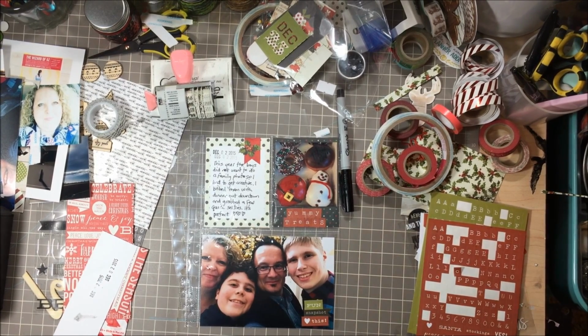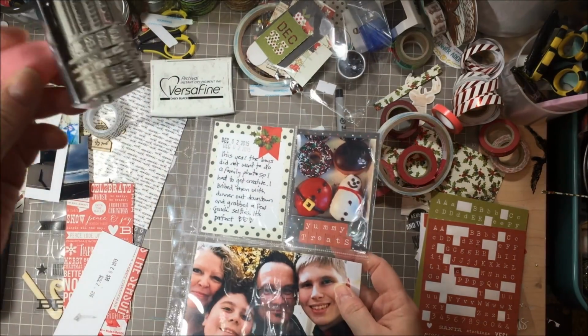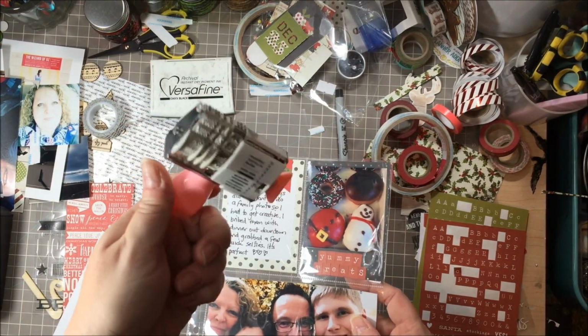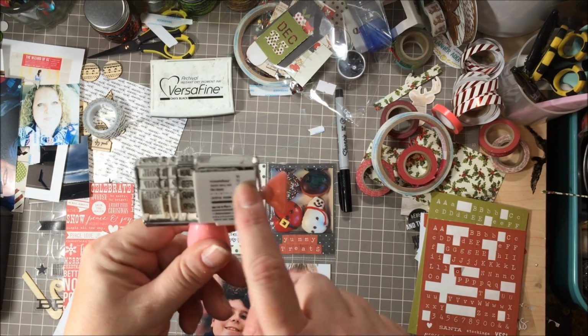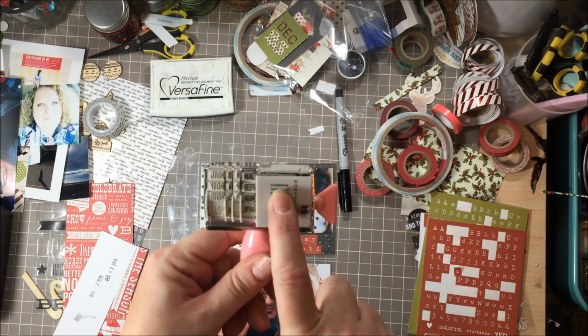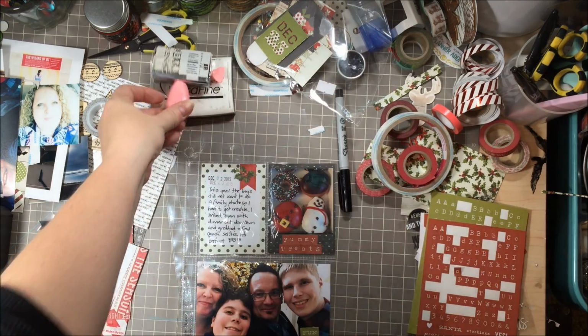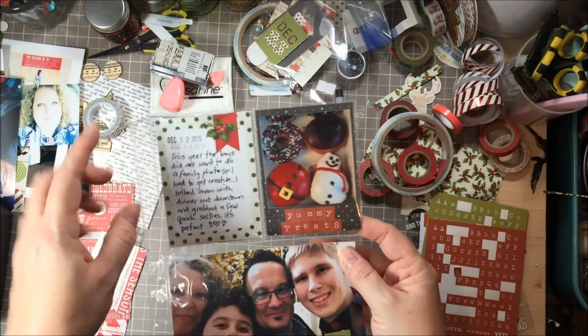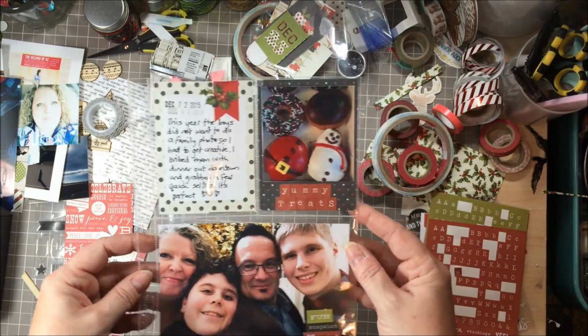So day 2 is finished. I broke out my old Dear Lizzie date stamp and it's got the phrases on it. It's not a Christmas one, but this one is nice because it's got a blank spot that you can leave blank so that you only stamp the date. So that's what I use this for, and I stamped December 2nd on the journaling card, and I just journaled about how they didn't want to do a family photo.